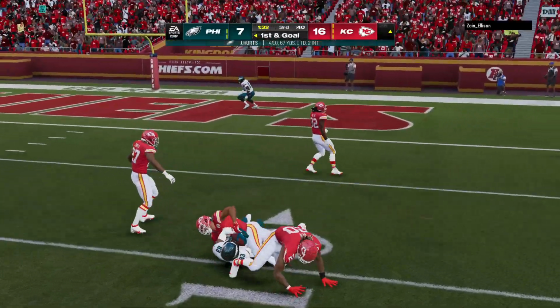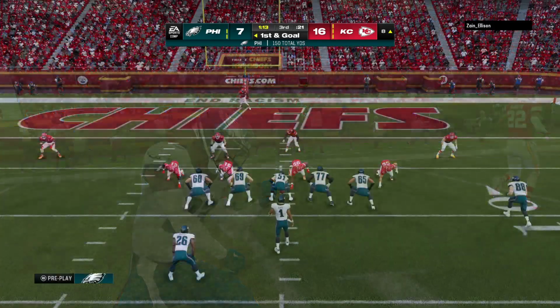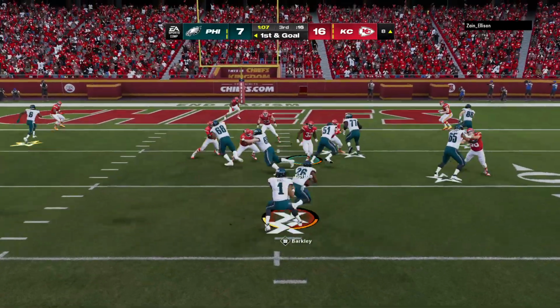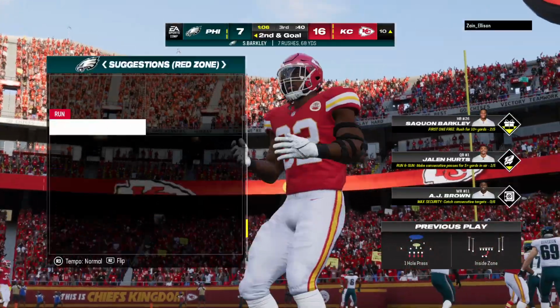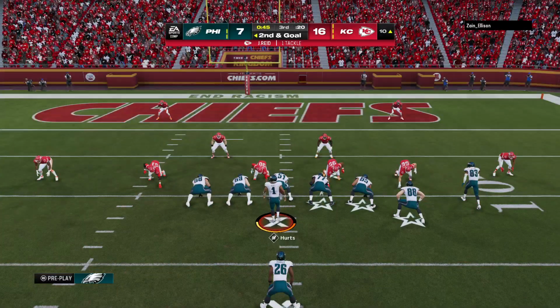Looking for Dotson, and he's got him. And he's brought down, but not before he reaches the 8-yard line. They'll try and run for it with Barkley. And that'll hurt the average a bit as this time they're able to get him behind the line. That's going to go as a loss of 2, and it'll be second down.